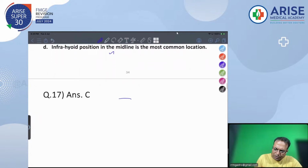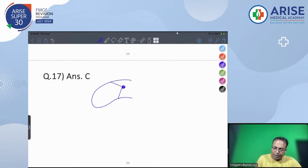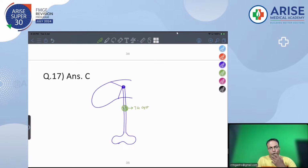So please understand thyroglossal cyst. This is the foramen cecum of the tongue. From here, the tract descends down, called the thyroglossal tract, which gives rise to the thyroid gland. A residual cyst in this tract is called a thyroglossal cyst. Since it is attached to the tongue, it moves with deglutition. This is the hyoid bone. It is usually seen below the hyoid bone in the midline. It is most common in girls aged 5 to 15 years.